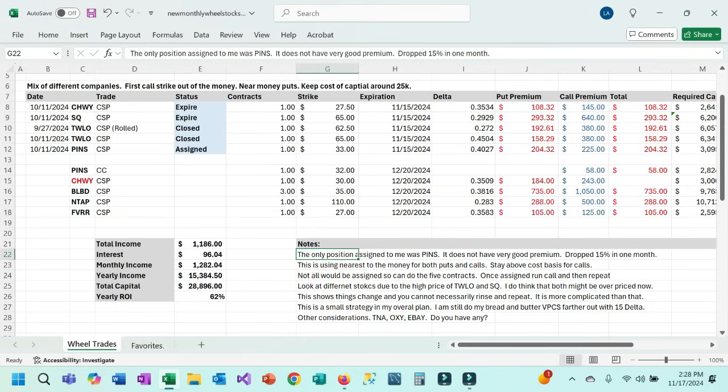So let's jump into the notes. The only position assigned to me was pins. It does not have very good premiums, dropped 15% in 1 month. So we talked about that. This is using nearest to the money for both puts and calls to stay above the cost basis.